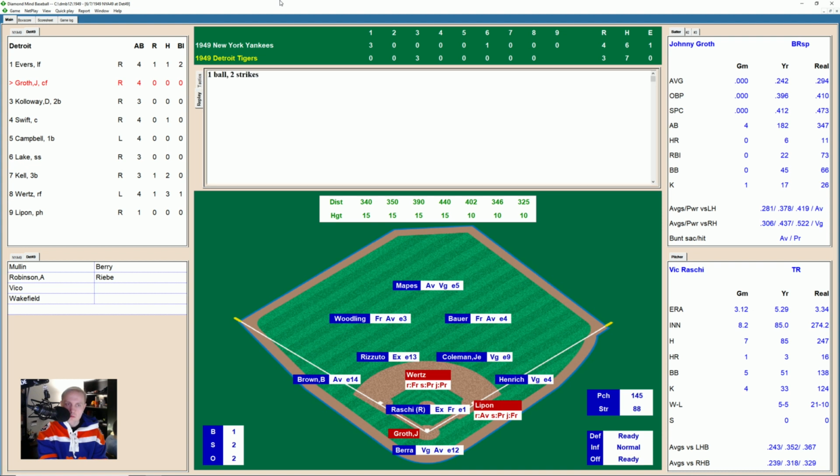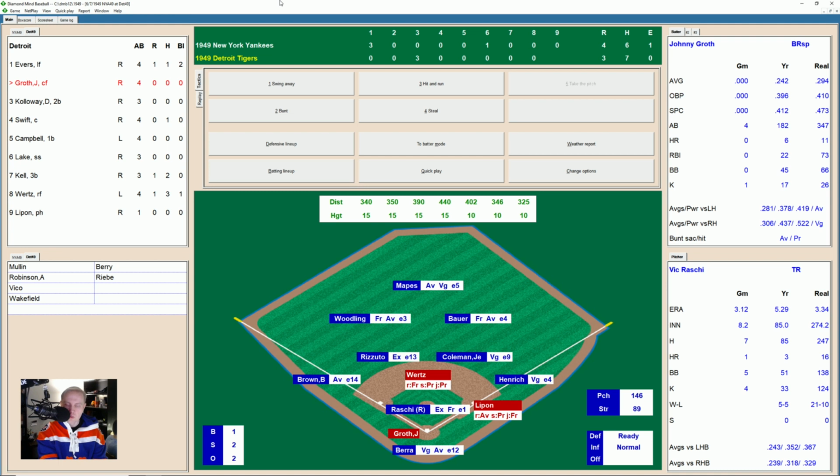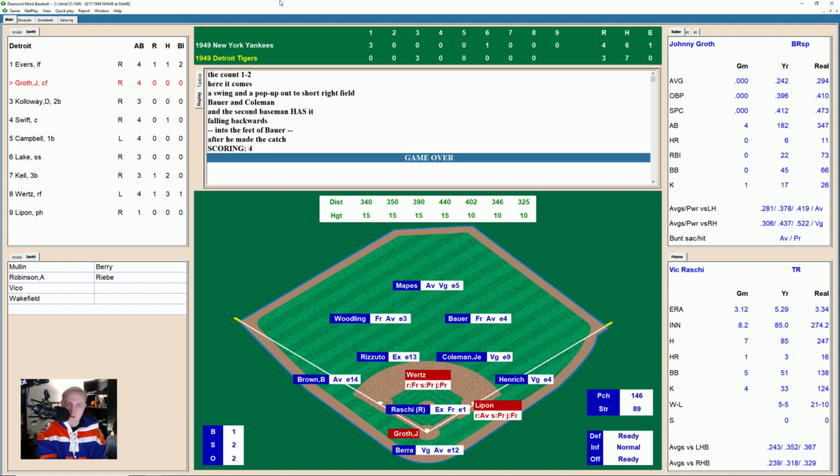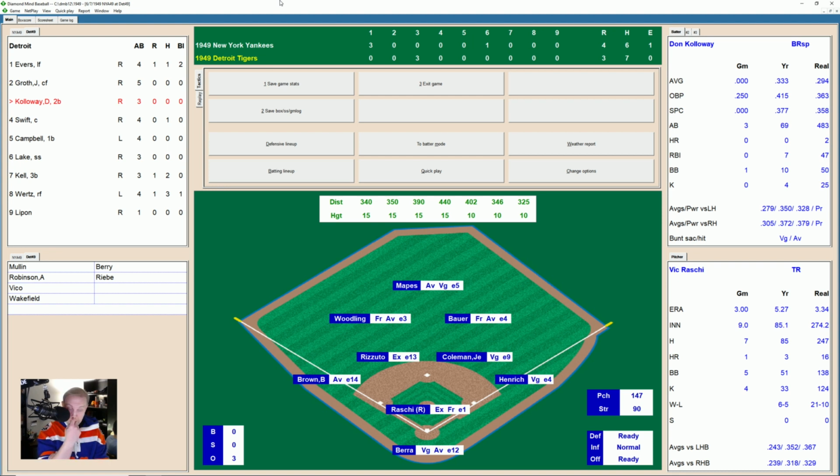Another foul ball. That's fouled away just out of the reach of Brown. 1-2 still. There's a pop-up. Oh, my goodness. And Coleman, the second baseman, runs back on that one and makes a tremendous catch, stumbling behind him as he went. And there's your ball game.